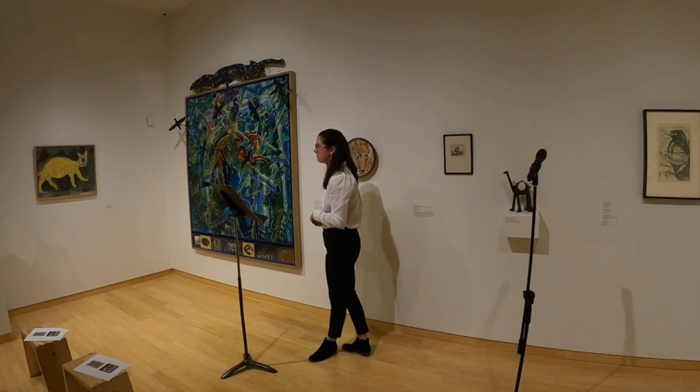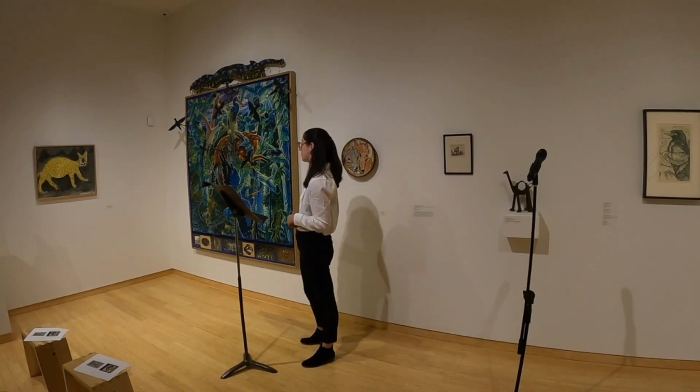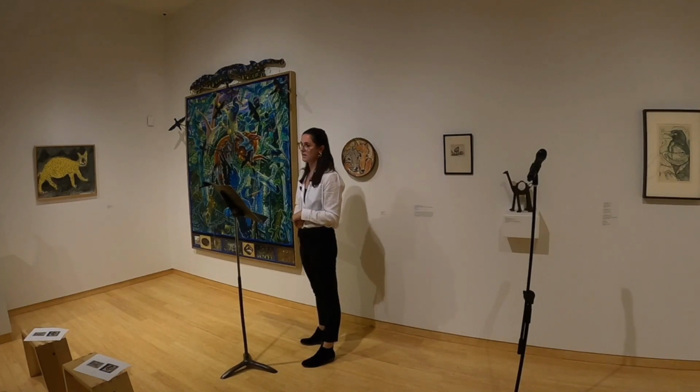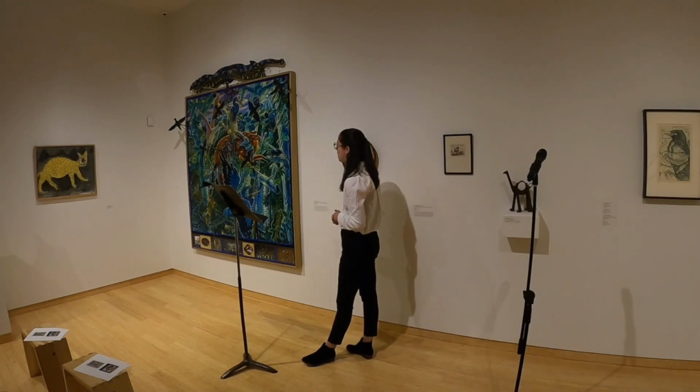I'd like to do a little bit of a close look at the work. So when I first saw this piece, for the first few times actually, I noticed that each time I looked at it, I would discover new things because there really is so much going on and it is a very complex composition. But first, the first thing that caught my eye was the fox in the center.